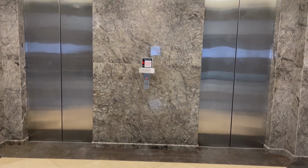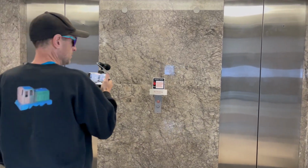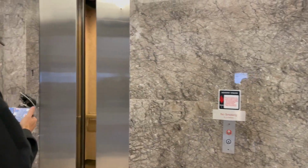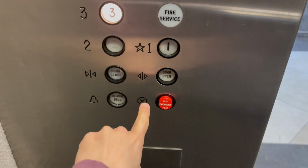Right. Here we come to the elevators at 1 Harbour Square, and we got Andrew up front. Yep, these are original Westinghouse. Why did people say let's listen to it?